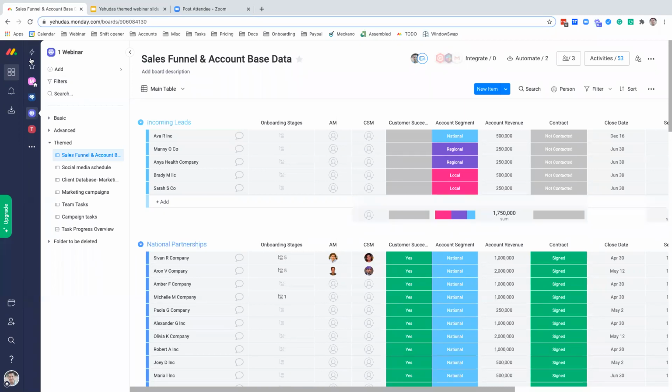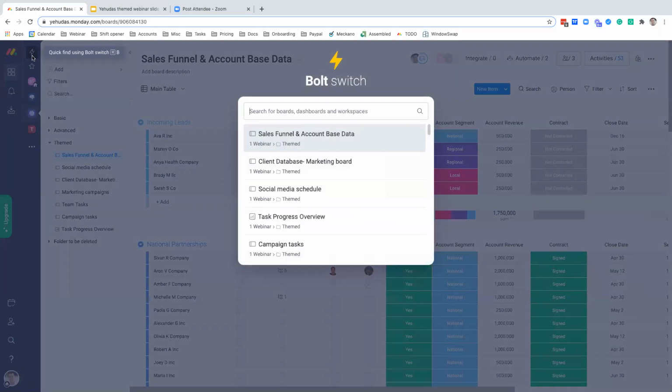We also just moved the bolt switch to the top right-hand side over here, just above the workspaces, making it much more visible and accessible. However, you can still use a shortcut to access it, which I personally love and find super useful. For those who don't know, the shortcut to the bolt switch is on your keyboard, so you can just select Command B on a Mac, or Control B on a PC.